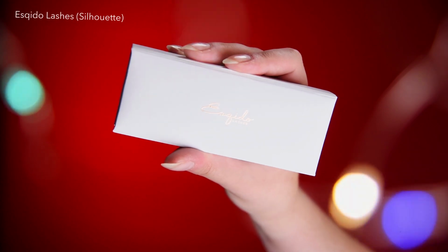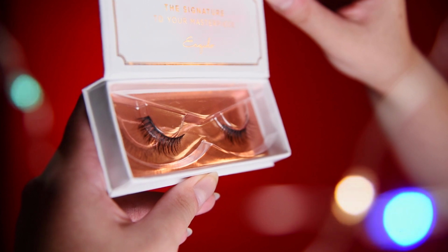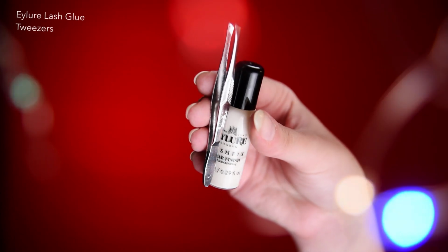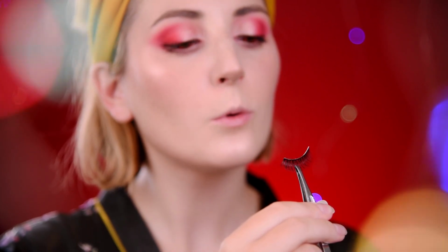False lashes are the last step for the eyes. I'm using a pair that's quite fluttery with natural volume. You don't want anything too over the top. Apply your glue and wait 15 seconds. It's gotta be tacky, like the Dawn. Then apply your center and tuck in the sides. It's easier said than done, but if Tifa can do it to impress the patriarchy, so can you.